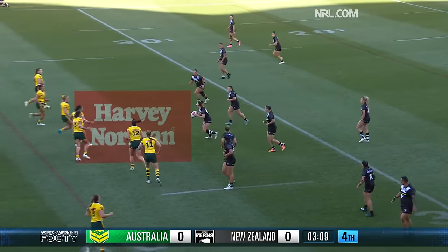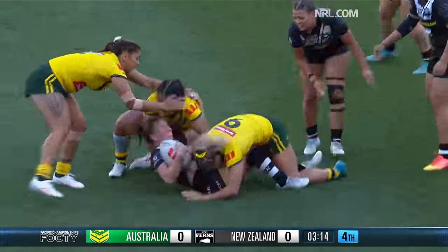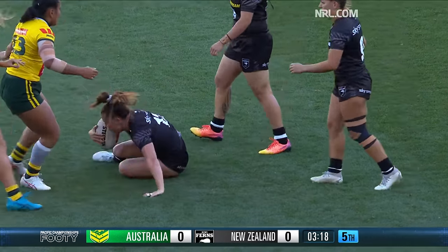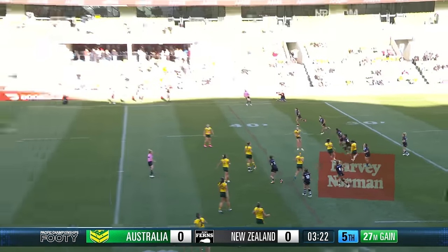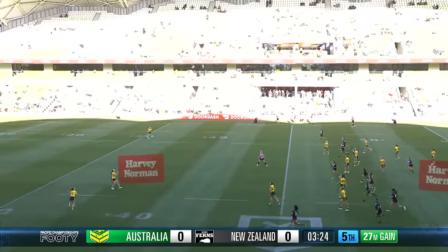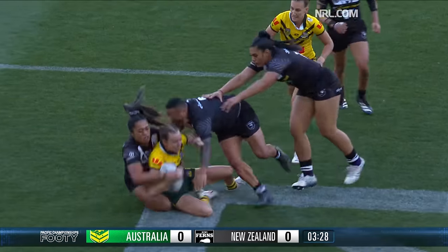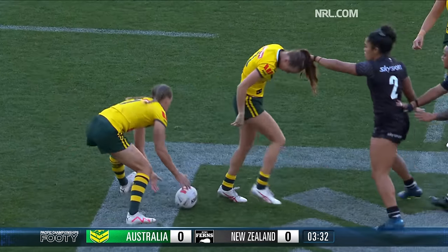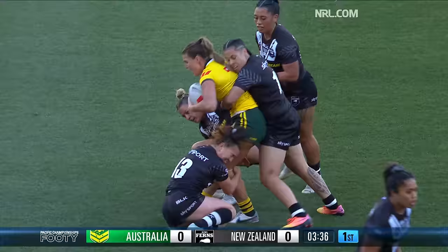Brooke Anderson is the dummy half next to Georgia Hale. Trying to stand her ground, but finished off strongly. Samima Taufer and Brown in the tackle. McGregor, pass a little behind her. Awkward for the playmaker for the Kiwis. As a result, Upton back towards halfway. That's a really strong place to start your set, just getting the ball on the 40-metre line and starting just on this side of halfway.